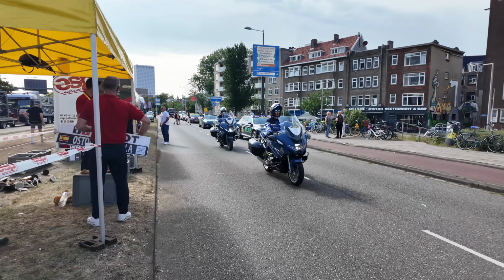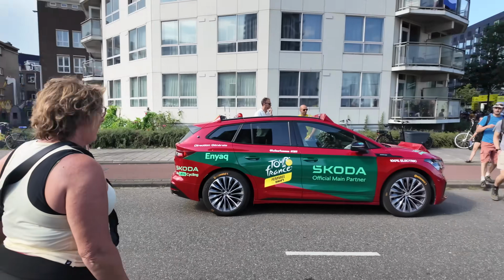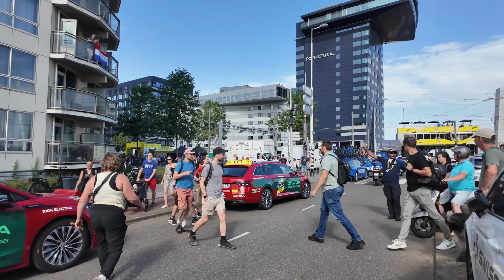There's a bunch of the police. Note that it's both the French police and the Dutch police mixed together on motos. They're going off to the start there, getting ready to escort the next sets of riders.